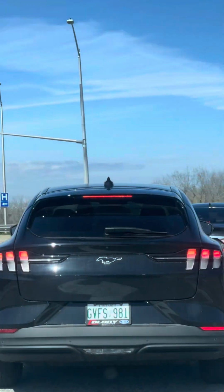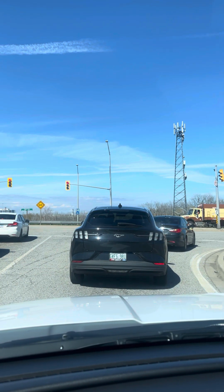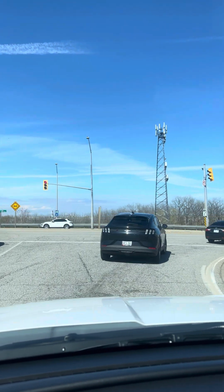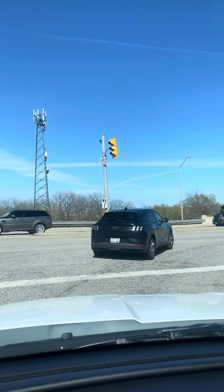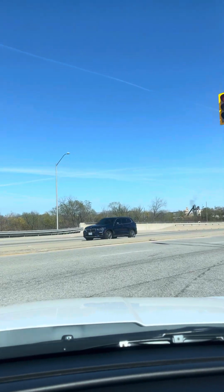So I am turning left. Mind you, you can turn left on the red after coming to a complete stop. So I make sure after this guy in front of me leaves, I have to stop too. So I have to come to a complete stop. Okay, this is green, I let go.